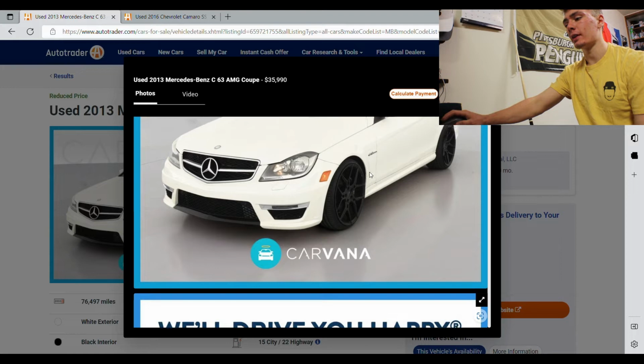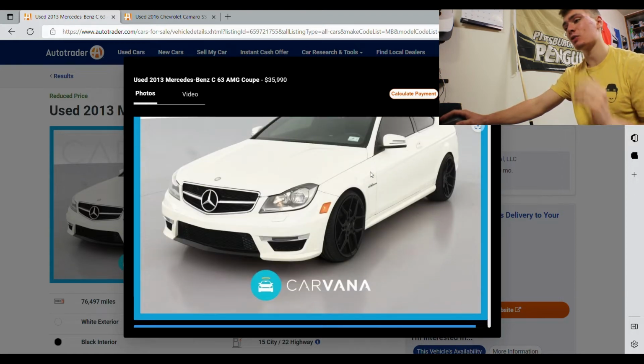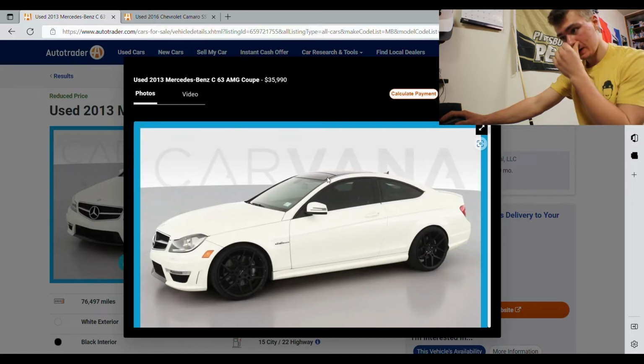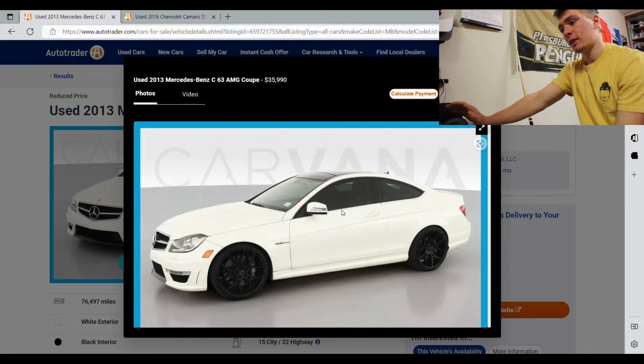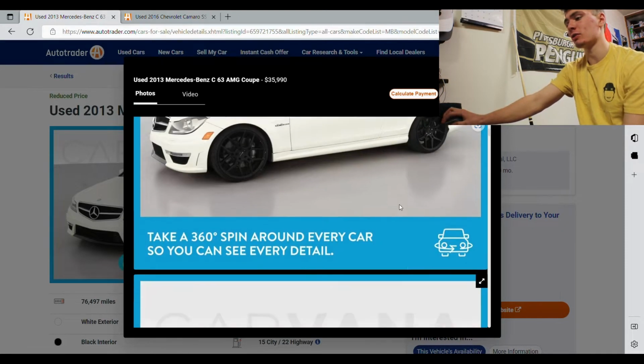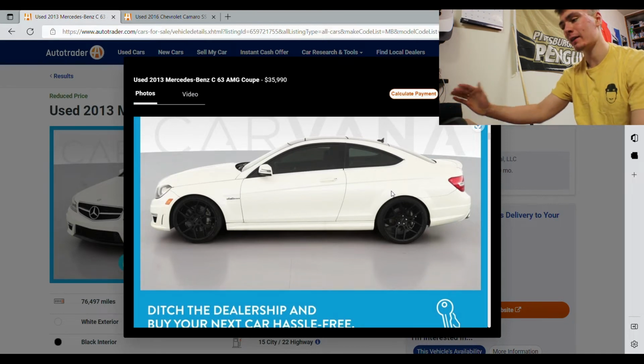Overall, the styling is great. The one I have on the screen right now is a 2013. It's got 76,000 miles, $36,000, and with that you're getting, you know, 450 horsepower. So again, over that margin of 400, it's a lot of horsepower. It's fast because it's only a 2-door car, so it's not super big.